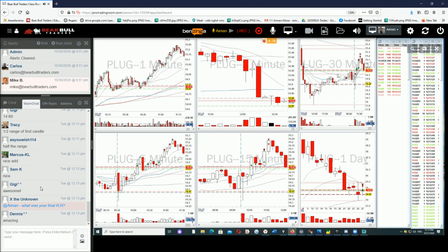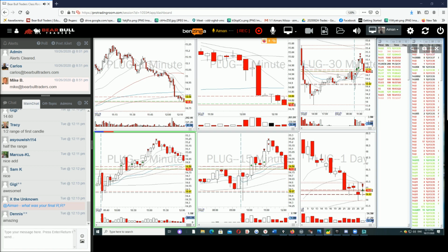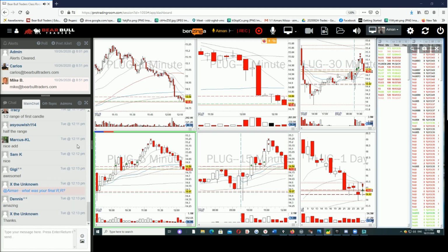I don't really know the exact number. I didn't take a look at it because I intend to continue trading. This was my only trade for the day, and while trading, I don't look at my PNL. I will take a look at it after I'm done. But it will not be less than 6, looking at this.